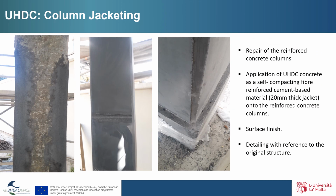As described earlier, the repair of the reinforced concrete columns therefore consisted in the application of ultra-high durability concrete, which was applied at a thickness of 20 millimeters throughout the columns from top to bottom, including also the replicating of the original details in the original 1930s structure.